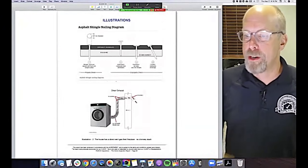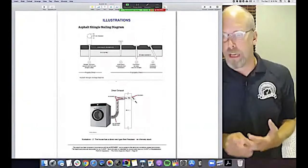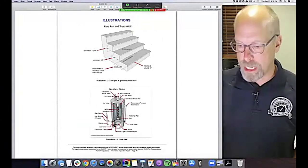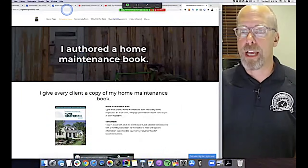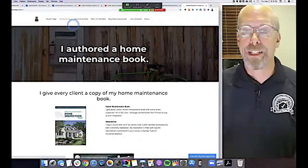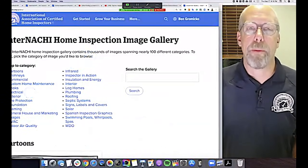Standards of practice, and then there's illustrations. You stick illustrations in there, pictures, videos, and these high definition illustrations come from InterNACHI's gallery. We can take a look at that. That's at NACHI.org/gallery. They spice up your report and help you explain things. So NACHI.org/gallery, thousands of images of every system and component of a house.